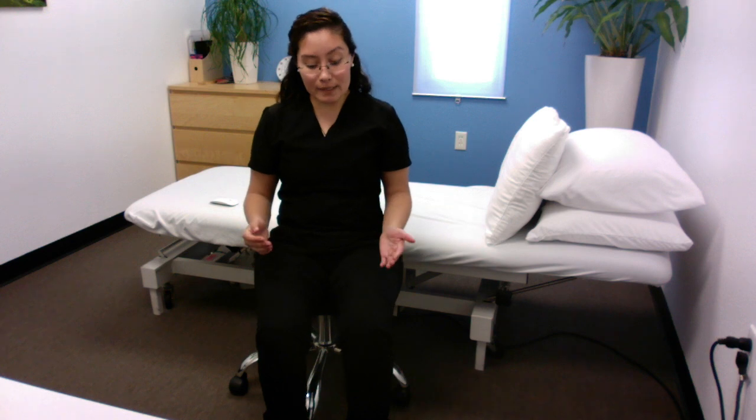So if I have to be on the computer for 2-3 hours at a time, if I sit with my feet flat on the floor like this, or if I start crossing them like so, very quickly I'm going to find myself in this forward posture because my back muscles are going to fatigue.